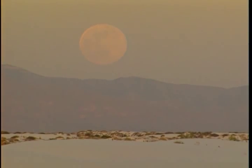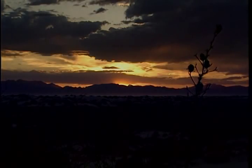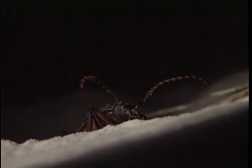As the moon rise signals the beginning of another warm spring evening at White Sands, the entire character of the place transforms. The dunes take on the colors of the sunset and eventually a shimmering glow. An entire cast of players from the insect world come out from their daytime shelters to wander the night.